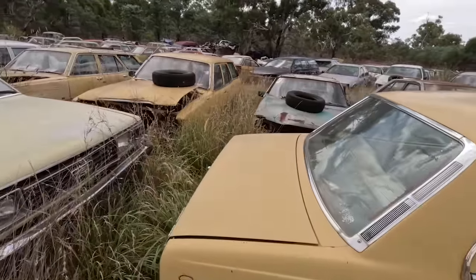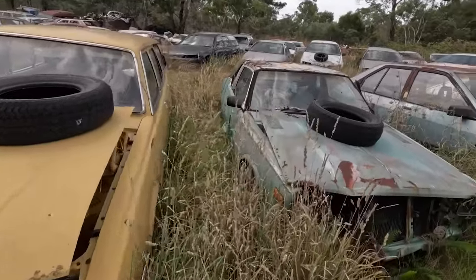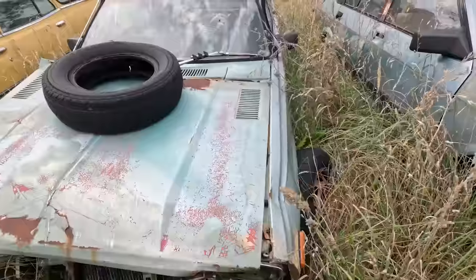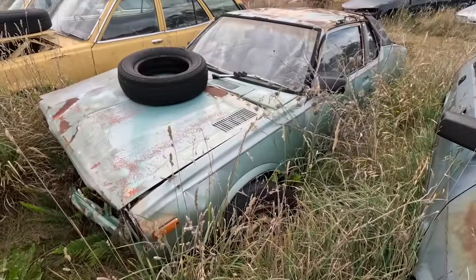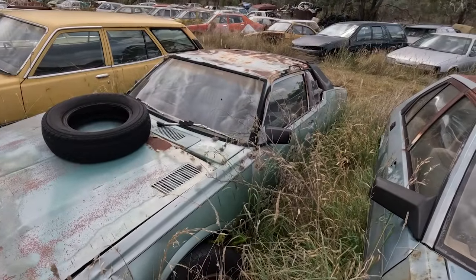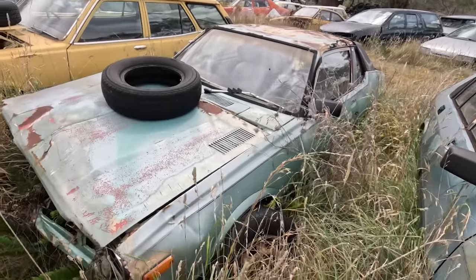How about a Mitsubishi Scorpion? She's a bit beaten and she's a bit bashed up, but if you need bits, this is where you're ringing. I think it is. What is that? It's not, that's a two-door Toyota. I don't even know what that is. Is that a two-door Corolla?